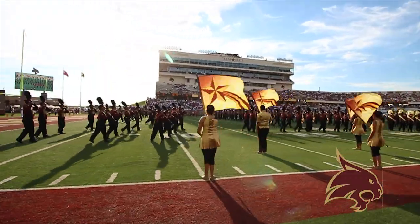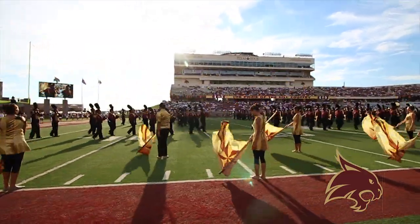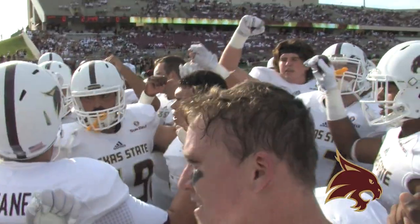Texas State Bobcats look for their first winning streak of the season tonight as they host Southern Mississippi. Bobcats on 3, 1, 2, 3, Bobcats!